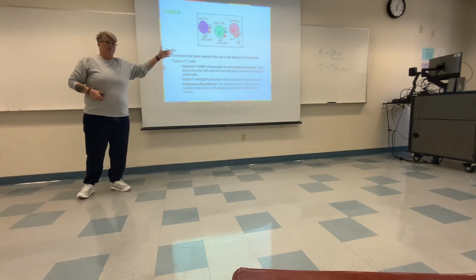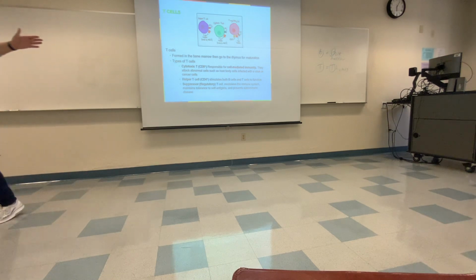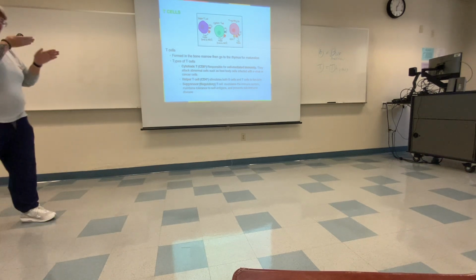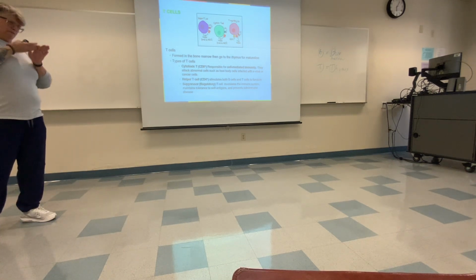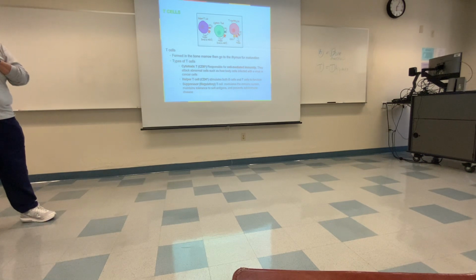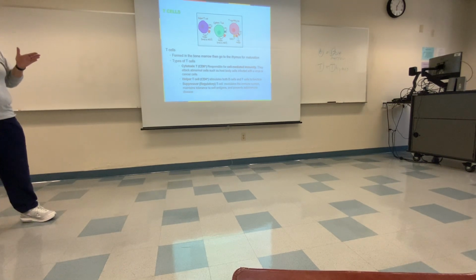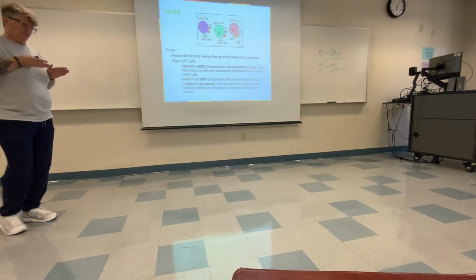It kills the very same way as which cells that we already talked about? Natural killer? Natural killer cells. These guys do the same thing. The difference is a T cell will be able to clone itself and make lots of T cells with the same receptor sites. So the next time it runs into that same guy, that same antigen, it's going to have tons of millions of those T cells available to form an attack.